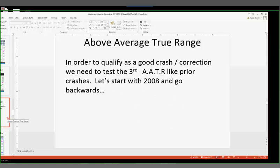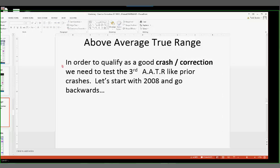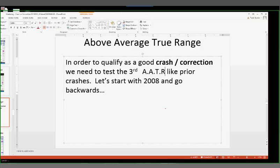Okay, tool number 3, above average true range. Okay, you've heard of average true range. How about above average true range? So in order to qualify as a good crash or correction, which is the webinar we're in, we need to test the third AATR, above average true range, like prior crashes. Let's start with the 2008 crash and go backwards.